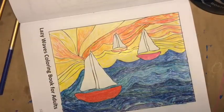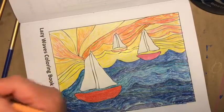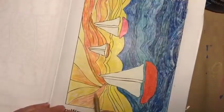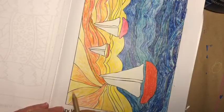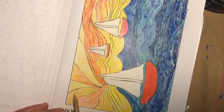Alice is talking about beeswax crayons. Hey, beeswax crayons would work great for this. Let's jump in with this cream color. I need to adjust my page a little bit. Faber-Castell makes beeswax crayons. They would work great for this. Yeah, regular crayons would work good for this technique.